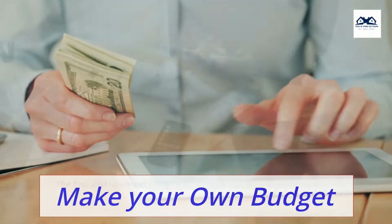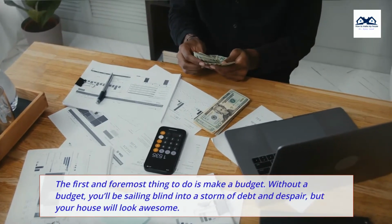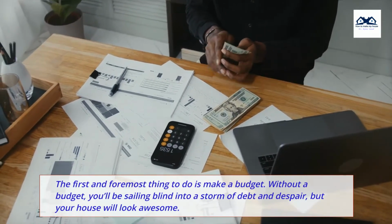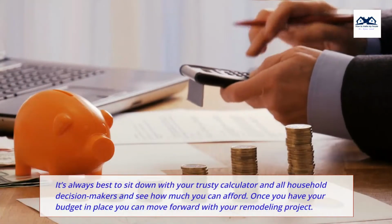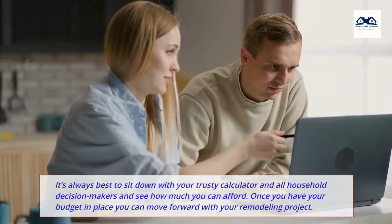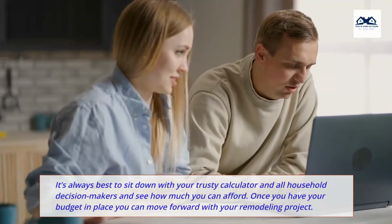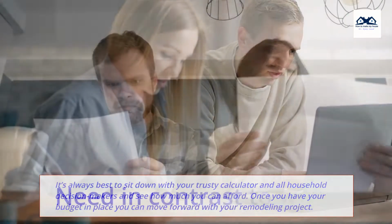Make your own budget. The first and foremost thing to do is make a budget. Without a budget, you'll be sailing blind into a storm of debt and despair, but your house will look awesome. It's always best to sit down with your trusty calculator and all household decision makers and see how much you can afford. Once you have your budget in place, you can move forward with your remodeling project.